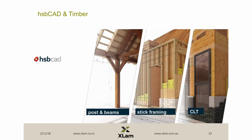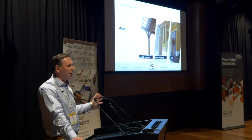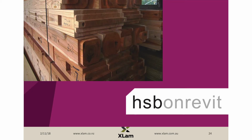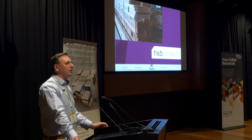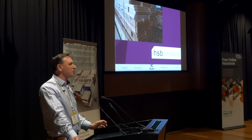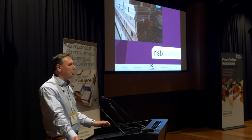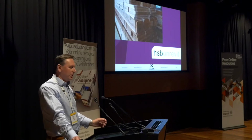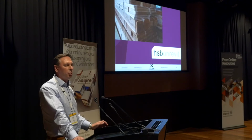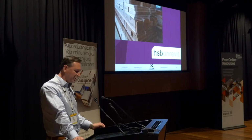And as you can see, HSB CAD does a multitude of technologies, not just CLT. It started out in stick frame. It can do CLT as well. But the big innovation is that it's going to be now available in Revit. And when you have it available in Revit, you're able now to design CLT and timber elements from a digital fabrication perspective in a BIM protocol software that can then essentially translate right down to the CNC. It can even work with your logistics, it can work with your programming, it can get your efficiencies. And we see this as a game changer.